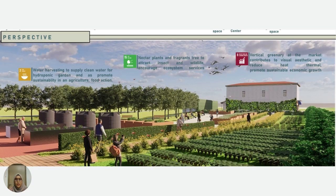The last one is my view perspective of the design that I propose. I propose it to suit the SDG goals. I chose SDG number 2, water harvesting to supply clean water for the hydroponic garden and promote sustainability and agriculture food action. The other SDG I chose is number 15, where the proposed plants attract insects and wildlife and encourage ecosystem services. The next is suitable with my objective, which is to promote sustainable economic growth.